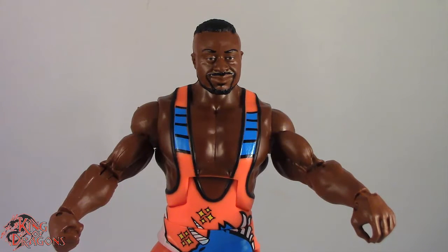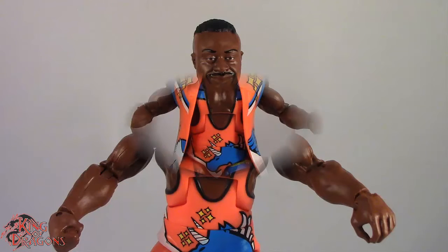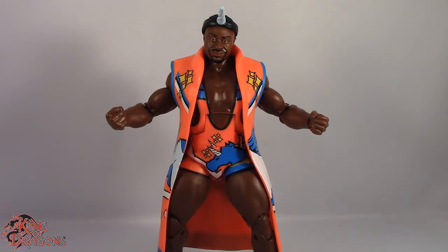So what we're going to do now is take a little break, get him posed for my final thoughts, and then we'll wrap up this review. So sit tight, everyone. So here we have Big E posed for my final thoughts. Overall, I really do like the way this figure came out, and I really love the color scheme that the New Day has in these Elite figures.